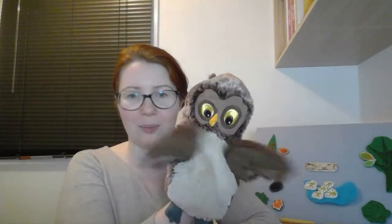I also have puppets for this show. This is my baby owl number 1, baby owl number 2, and I have in my story sack baby owl number 3. So I have 3 baby owls, and I also have a wonderful mommy owl here. These are my favorite puppets, and I really love them.